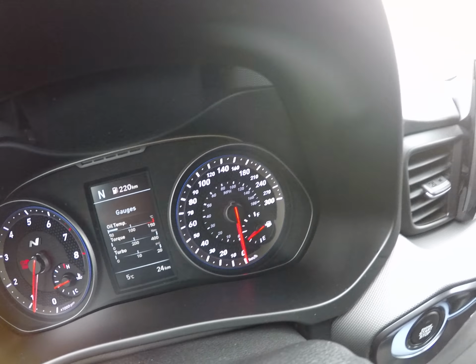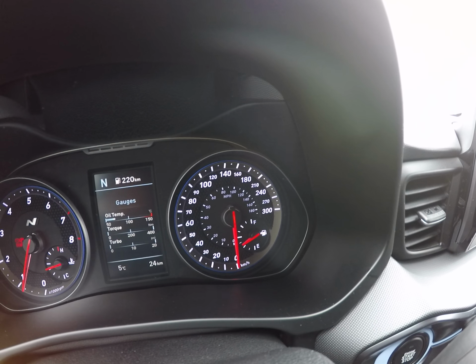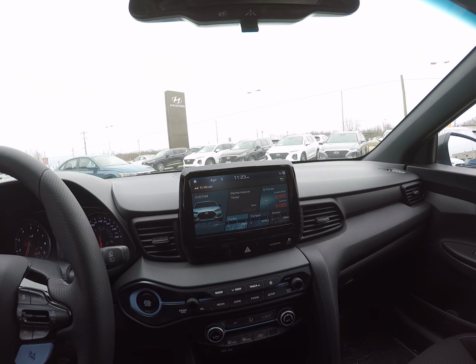That's a big speedo. That's a fat speedometer. It caps out at 300K. Don't recommend that, folks, but if you're on the track, it just gives you an idea of what they believe this car is capable of. I do not know the top speed. I'm sure you can find that out on Google.